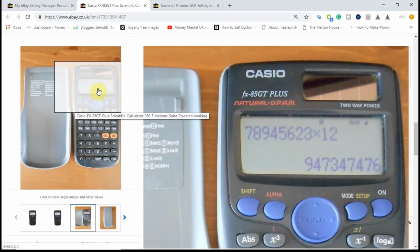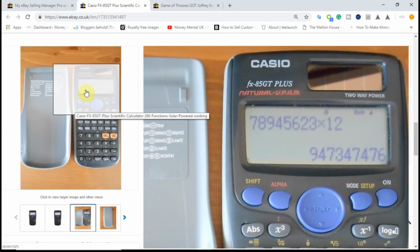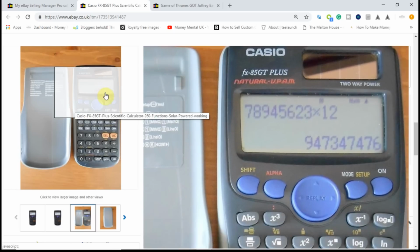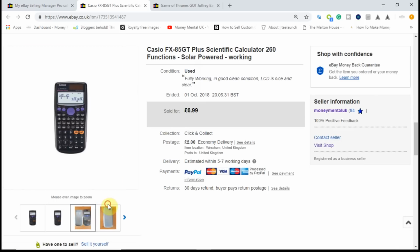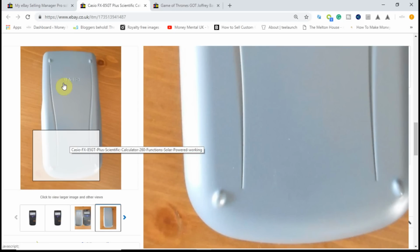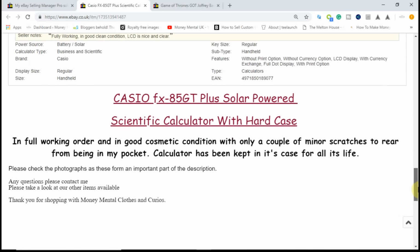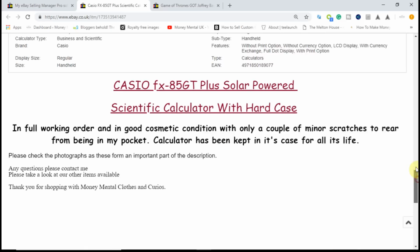I'd observed other people who were using calculators. I'd sort of put all the numbers and stuff in to show it was working, so I did the same. Don't know if that made a difference or not, but there you go. Slight bit of damage to the case. I don't know if it really picks up well here. I think I mentioned that. Yeah, so a couple of minor scratches to the rear from being in pocket.